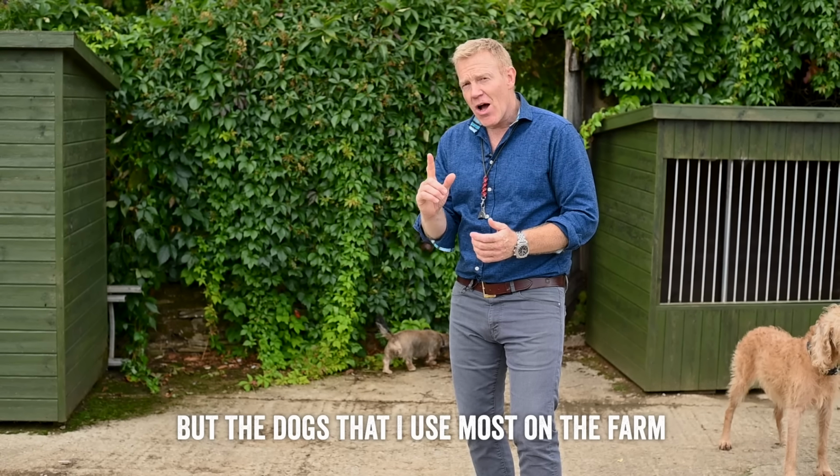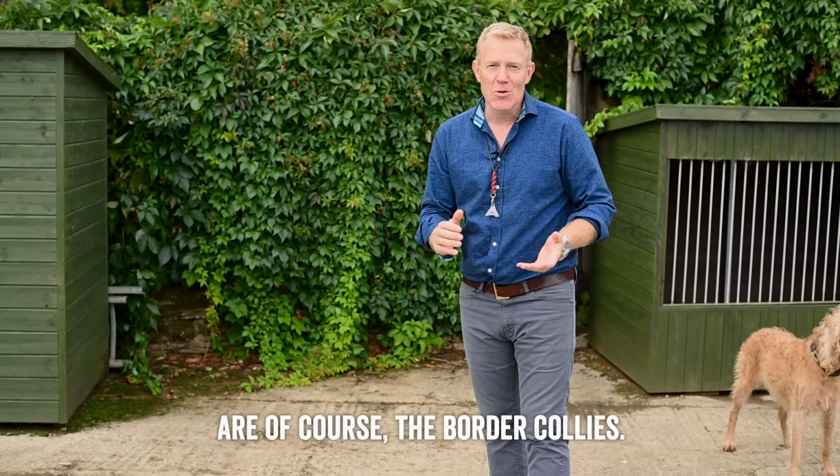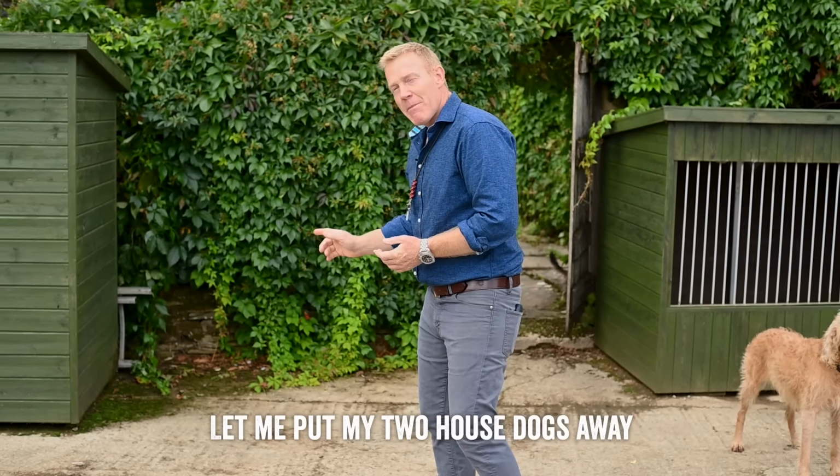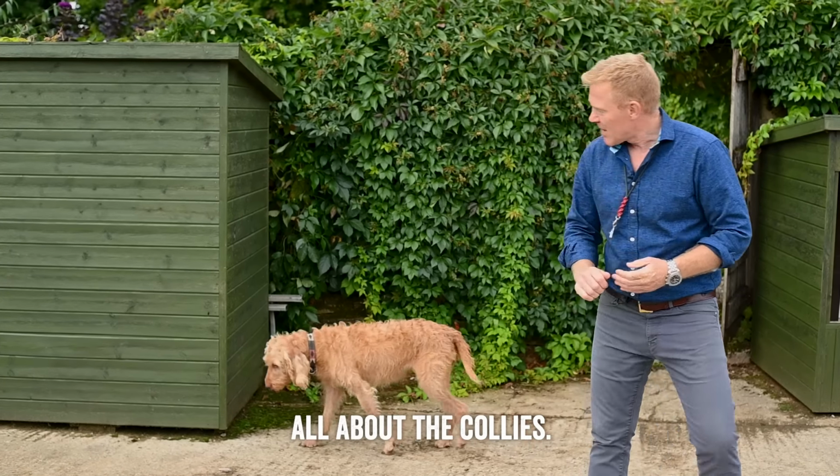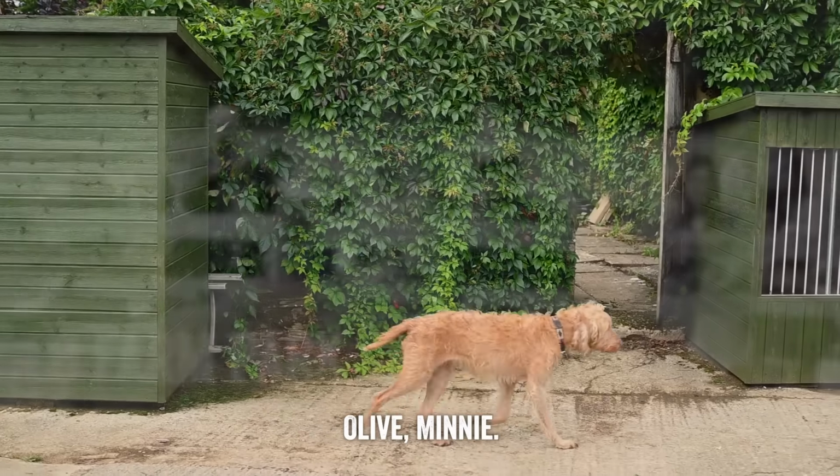But the dogs that I use most on the farm are of course the Border Collies. Let me put my two house dogs away and then I'll tell you all about the Collies. Olive, Minnie.